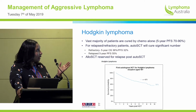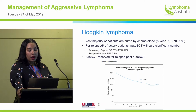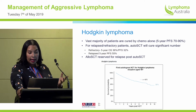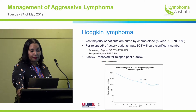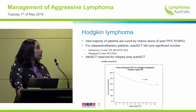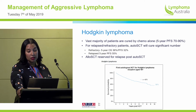In patients who relapse or are considered refractory to first-line chemotherapy, we would find that autologous stem cell transplant will cure a significant number of those as well. So in refractory patients, overall survival at 5 years is about 40%, and in relapse disease is about 50%. So you can cure some people with an autologous stem cell transplant. There are newer drugs out there now that have improved those outcomes even more, and we would only use allogeneic stem cell transplant for relapse and patients who are not responding to treatment.